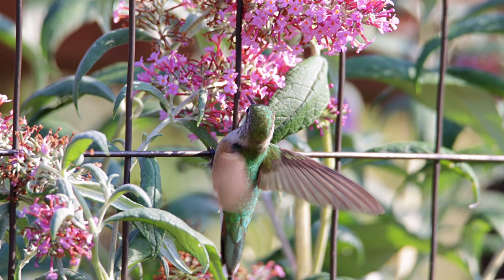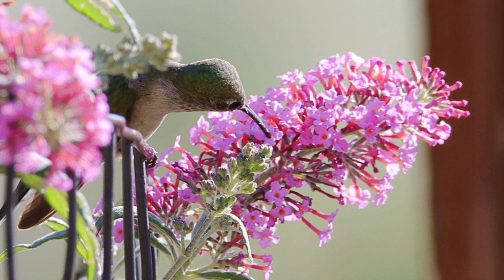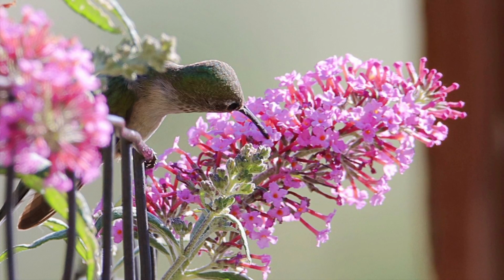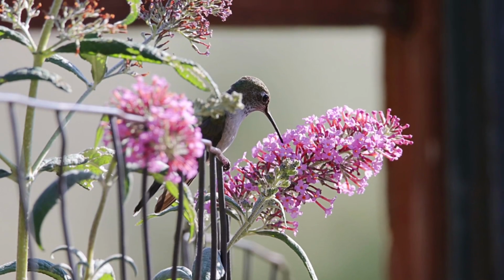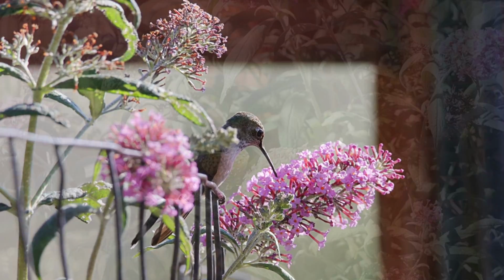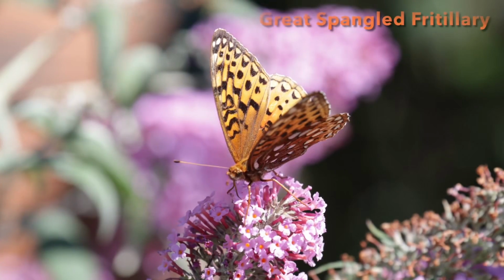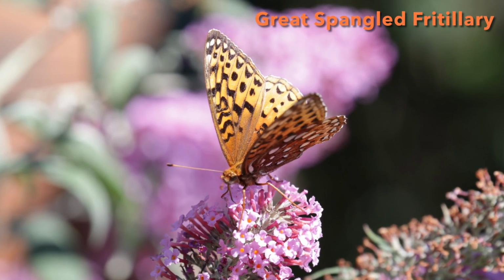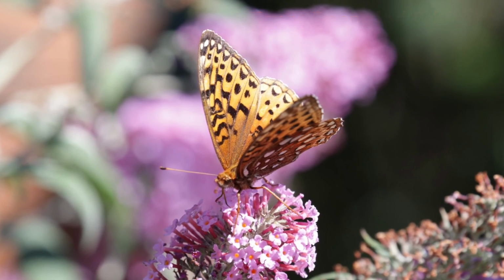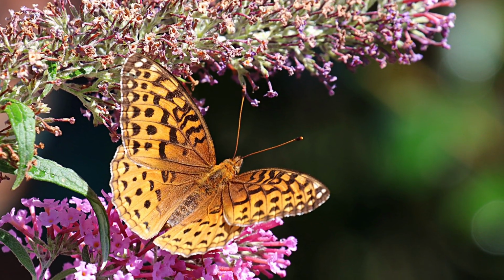And I think we'll plant some more butterfly bushes for next year. Boy, everything loves that. These hummers and the butterflies are all over it. Great spangled fritillaries have been really busy. I learned that these don't migrate, they just lay their eggs, and then these are the females eating until they pass.